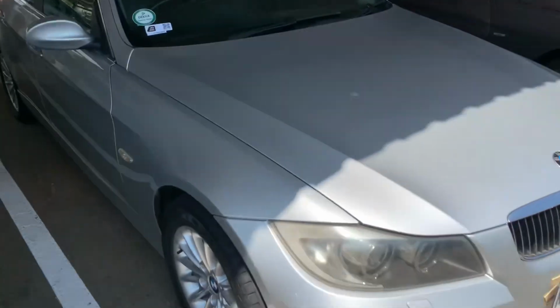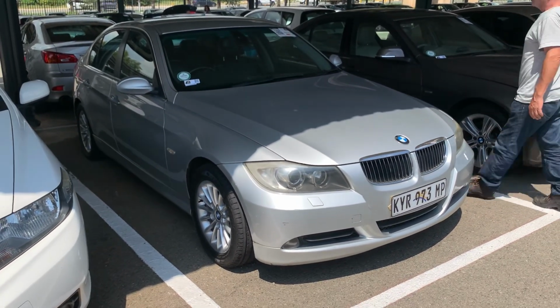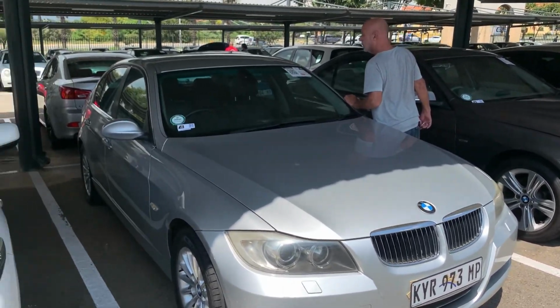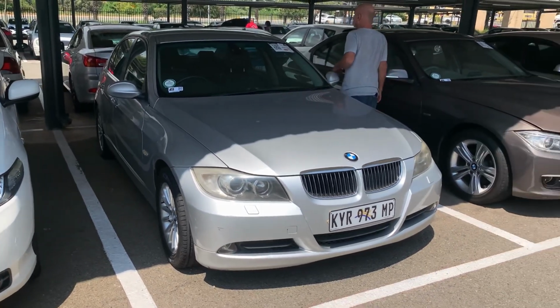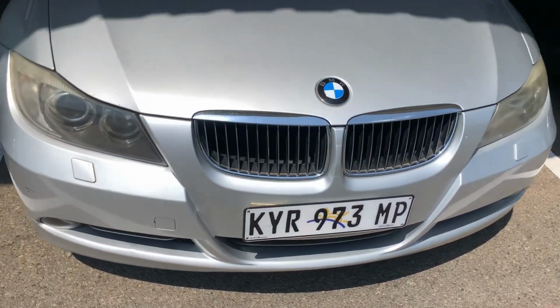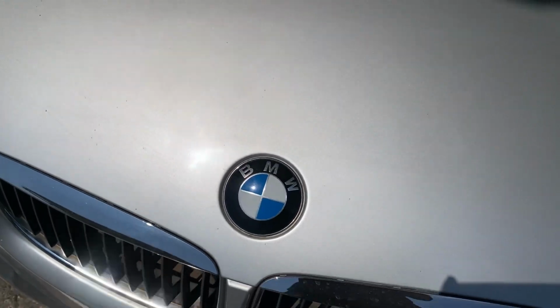When you see this car, I know it tempts you to think, oh yes, I want this car. This car is beautiful, just like my friend over there. I'm not saying I know him, I don't know him, but yeah, you know how it is. So if you ever think of buying this car, do not buy, guys. No go area, unless you're strong and you know what you're doing. But you might be lucky and you might find a good car.